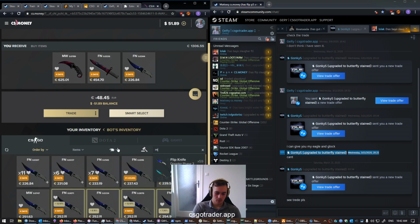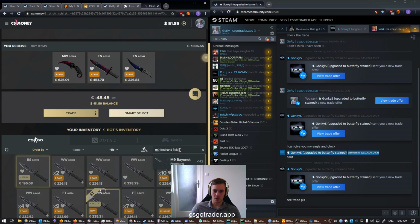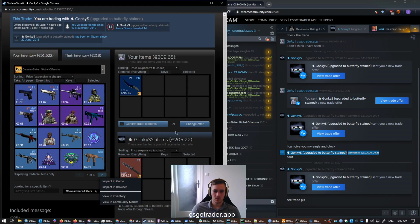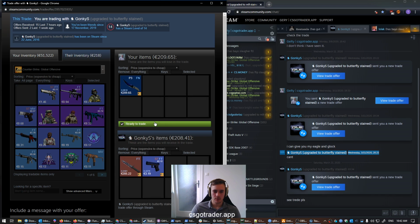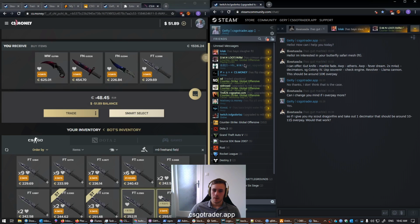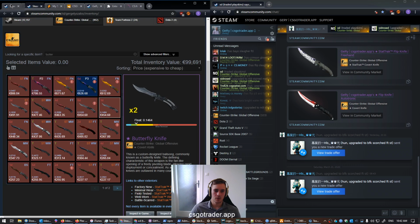$226 on CS money, but most items are more expensive on CS money at the moment than on the market. Still, according to CS money, he's giving me €3 of overpay, but I'm going to add these two to the trade to make it more worthwhile. And counter is being sent. So these guys do not have enough for this one.